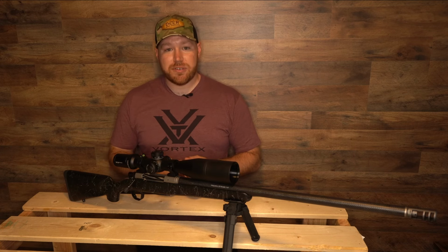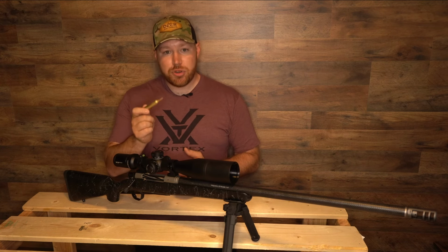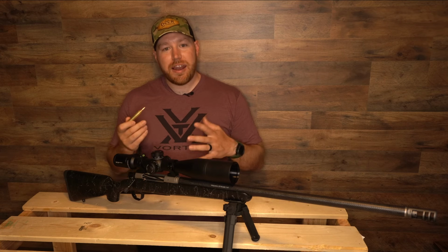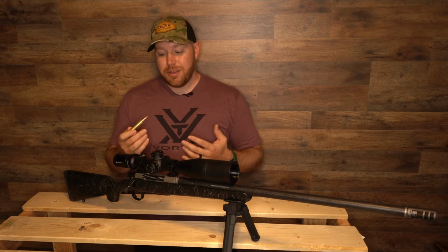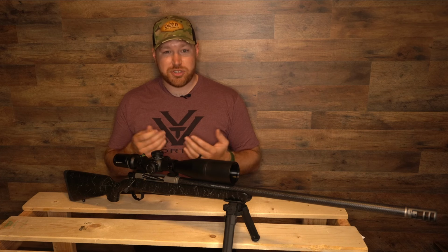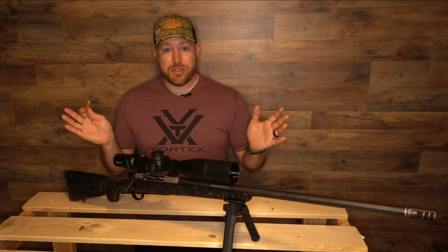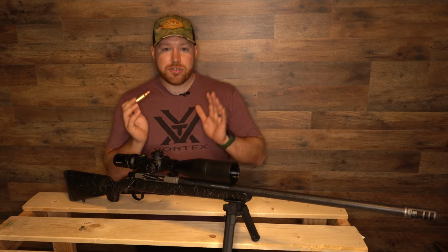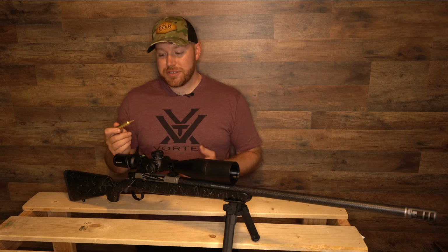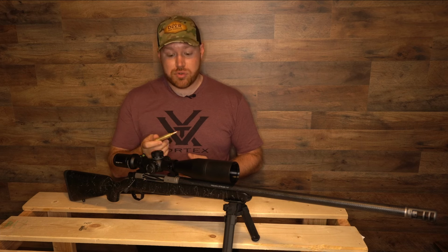Now, another big pro for me is the fact that I'm not going to be pushing this bullet to its absolute peak performance to get out to some of the ranges I might want to. If I get out to that 600 yards, which is probably going to be about the max of what I want to shoot, 600-700 yards, this 26 Nosler can do that and more with no issues. So I'm not taking this round out to its absolute max and my absolute max because I think that's a recipe for disaster. This round is going to be good way past what I can shoot, and that's really what I'm looking for.